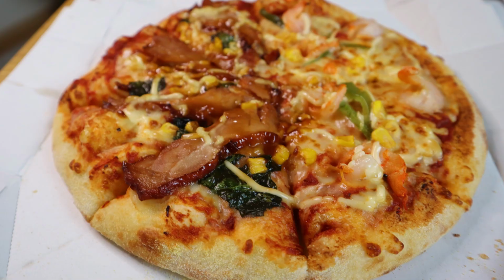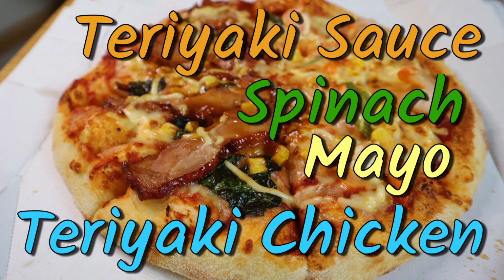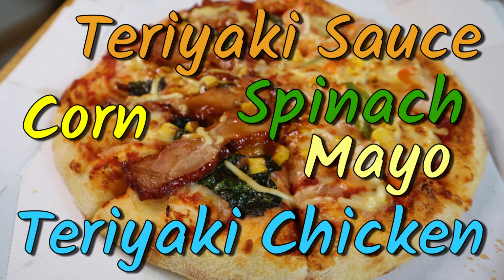I really like that teriyaki pizza. That really hits the spot. Really? I love the teriyaki. I mean, the mayo is a bit much. The corn I don't like, but it's got spinach on it. On this one we have teriyaki chicken, teriyaki sauce, spinach, mayo, corn, tomato sauce, and cheese. Altogether, not a bad combination of flavours.